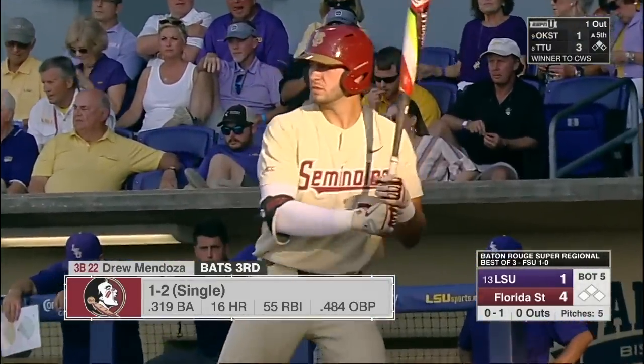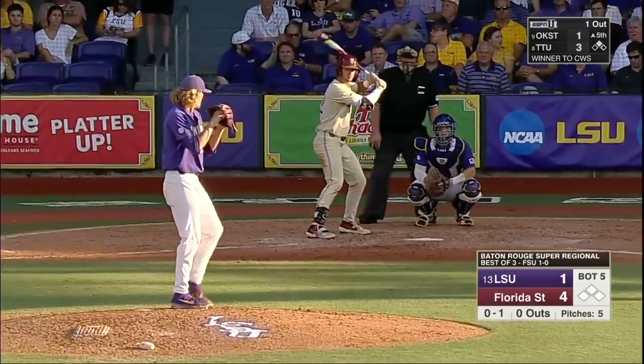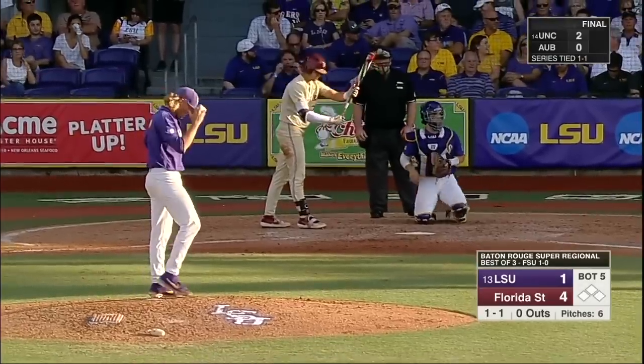Here's Drew Mendoza. It's fun to watch mom, though, pitch by pitch. Yeah, she was living and dying with every throw.